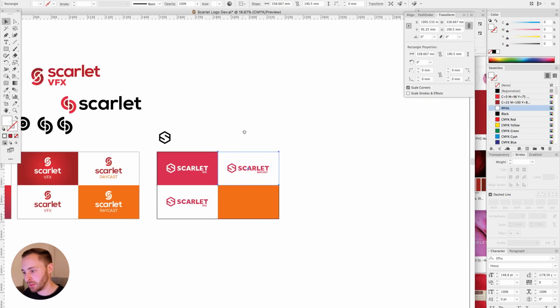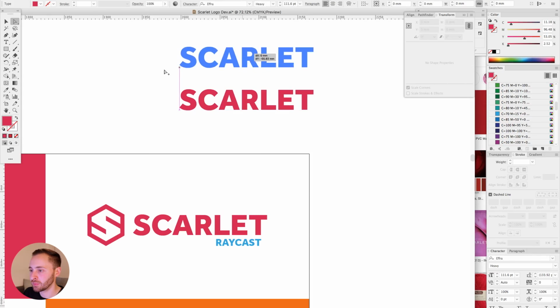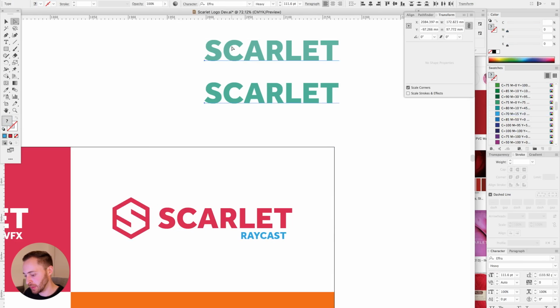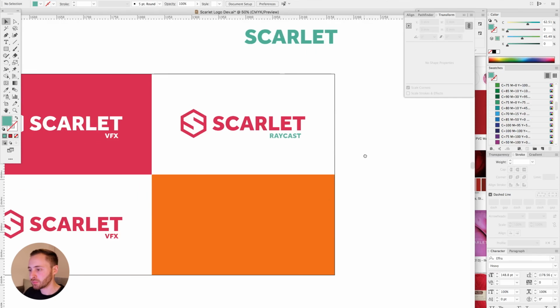That was ridiculous. On the color palette in Illustrator, you have these little hidden options. Invert, complement. Oh, and they're similar. So I'm going to basically outline them and then try that color or that color. Yeah, I think that one looks better.